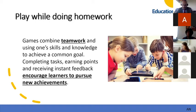Games combine, as we can see in the presentation, teamwork and using one's skills and knowledge to achieve a common goal. So, completing tasks, earning points, and receiving instant feedback encourage learners to pursue new achievements. So what does this mean? It's a different way for teachers and schools to see how their students interact, and how they can actually change the way they learn with very different platforms. Maybe they like learning by playing, maybe they like making some videos. So that's the way schools worldwide are changing how they teach students. This kind of learning technology enables completing tasks, for example, by using mobile apps such as the camera, voice recorder, and video tools. Instead of text, the students can submit their answers with these apps that they are used to.